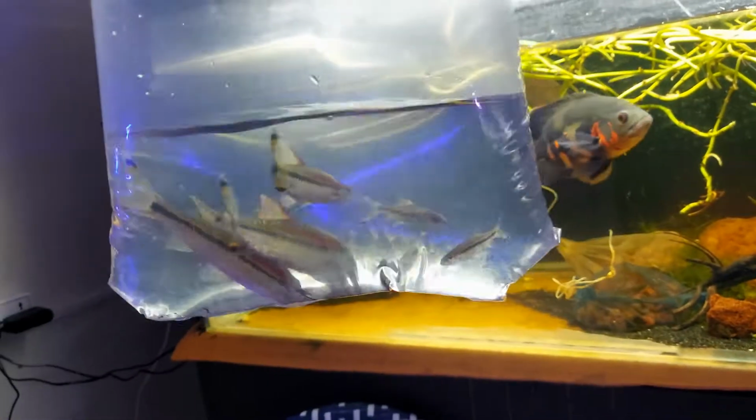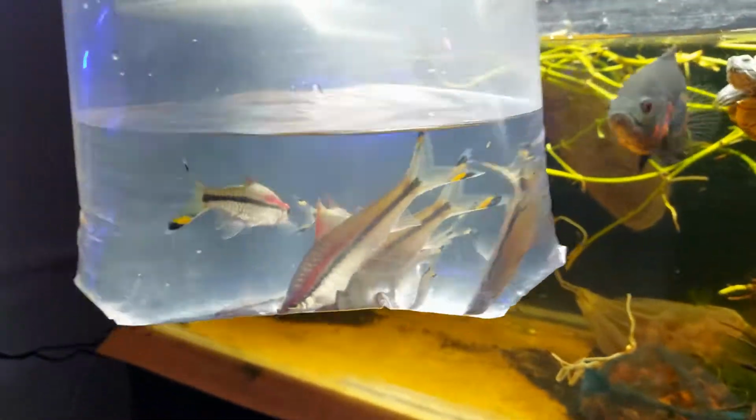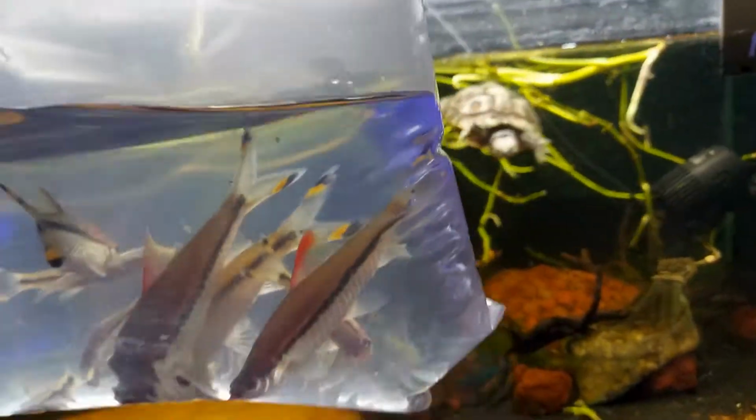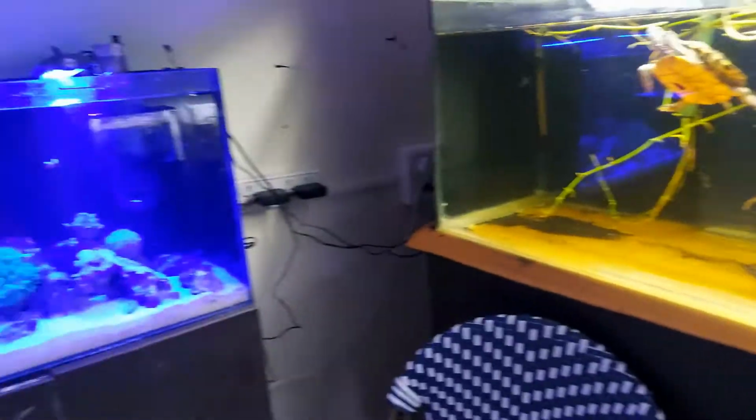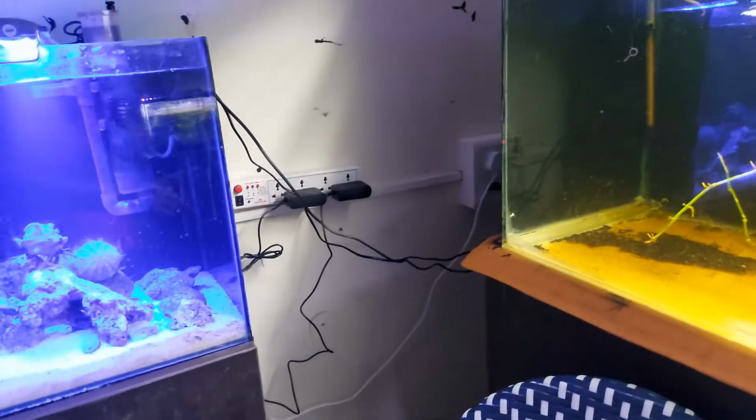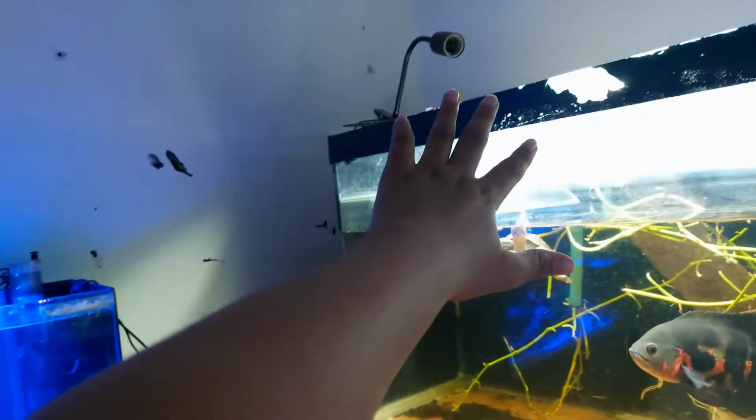So the first fish I got are 8 Denisoni barbs, also known as Denison's barbs. These are a really interesting species of fish. They are going in the upcoming 250-gallon planted tank. That tank, if you missed last week's video, is going to be a huge tank covering this entire wall, and these tanks will go into different locations.